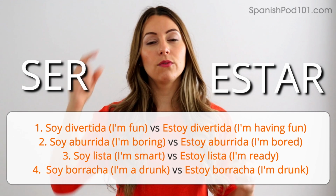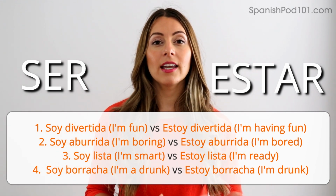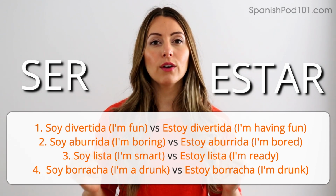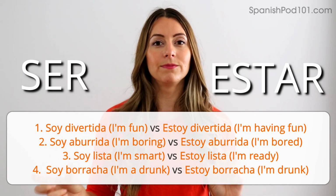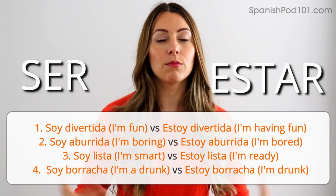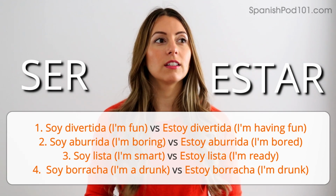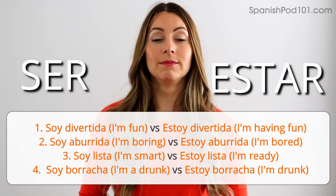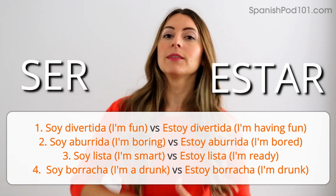Soy lista significa I am smart. In this case, if we say with estar, estoy lista significa I am ready, and you can see that here the verb is changing entirely the meaning of lista, from smart to ready. One is a state, I'm ready, the other one is a personality characteristic. Y soy borracha means I am a drunk, right? And estoy borracha, I am a little tipsy.